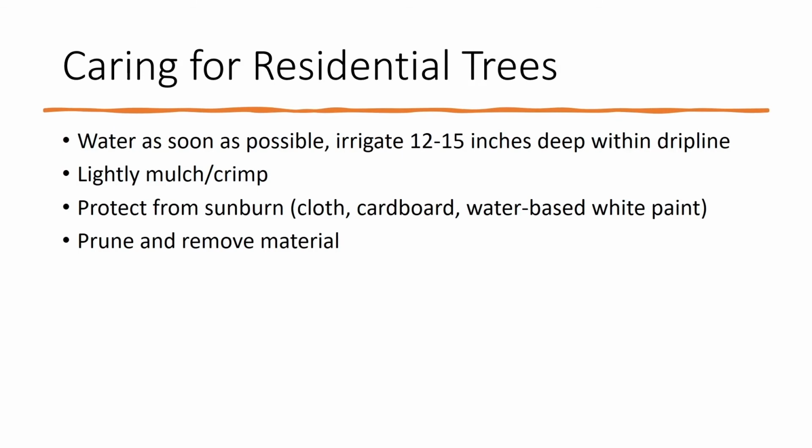Usually if you leave a soaker hose running for about an hour, that should get the water down that deep. Then you can go back and move your soaker hose out a little bit and repeat and repeat and repeat until you've gotten all the way out to the drip line of your tree. It's also recommended that you lightly mulch around where you have watered and crimp the mulch in, which is using a shovel to push it into the ground just a little bit so that the wind doesn't blow it away.